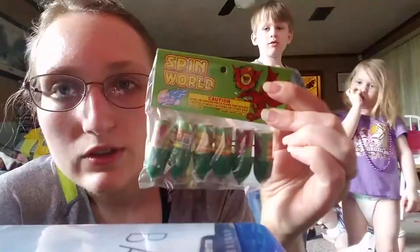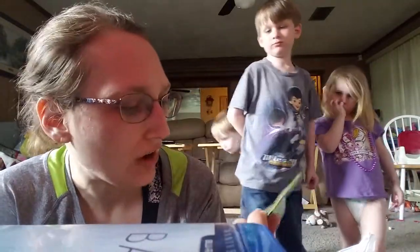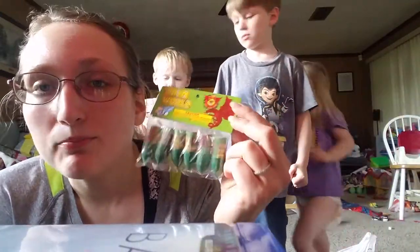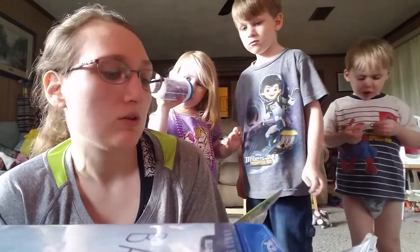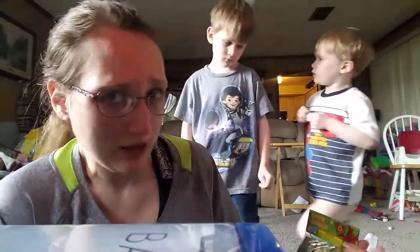Indeed it was. This is the Spin World. These are Spin World fireworks. And I fell in love again with the dragon. It has a dragon on it. I don't know if you can see it, but I just fell in love with that. And I went, you know what? We may have something like it. But because it spins on the ground, apparently, and emits flame sparks, which I didn't know the flower one did because I didn't read it. Reading, that's a wonderful thing.